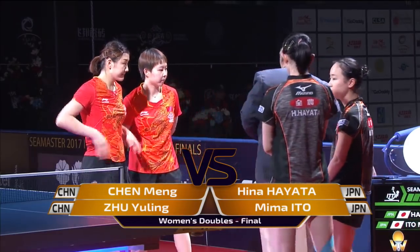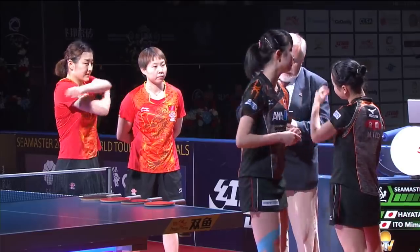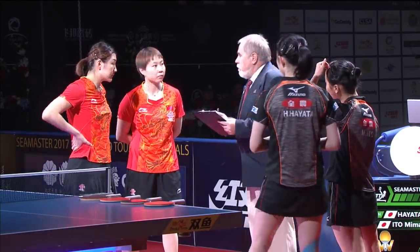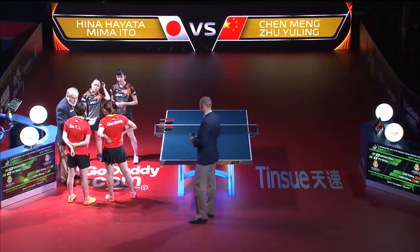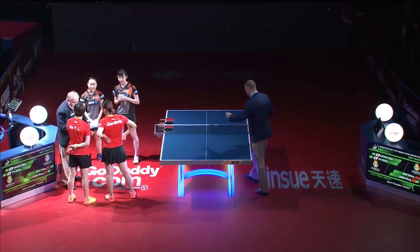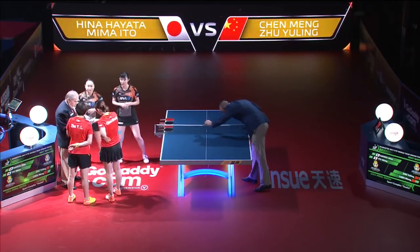Hina Hayata and Mima Ito. It'll take some very smart tactics out here. Getting the backs correctly here, making sure the names are spelled after the coin toss. Everything is right on the sheet. Little conversation there with Marian Bistrichan, Slovakian umpire. Mima Ito having a good time.